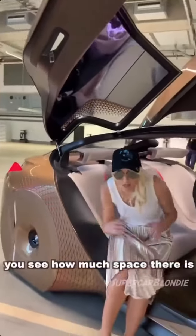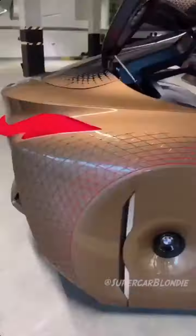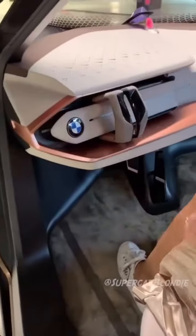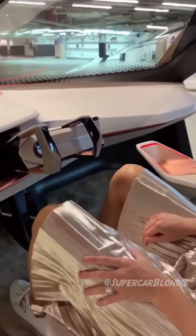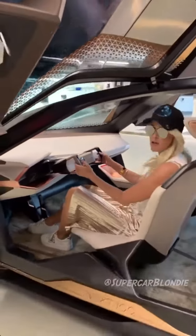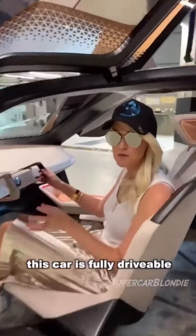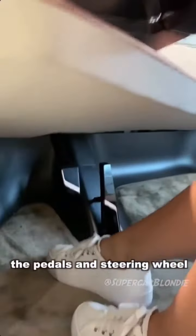You see how much space there is here in this car. These seats, almost like lounge chairs, the back of the car. Okay. This car is fully drivable. You actually do use the pedals and the steering wheel to drive it.